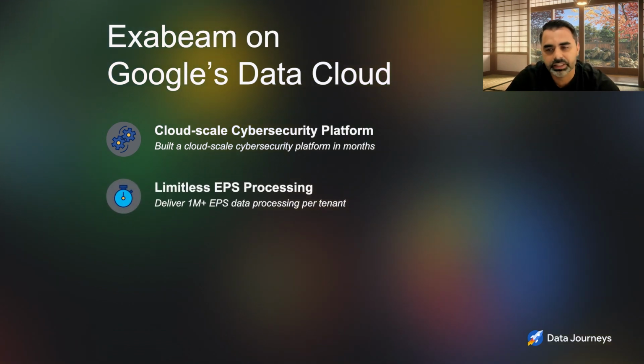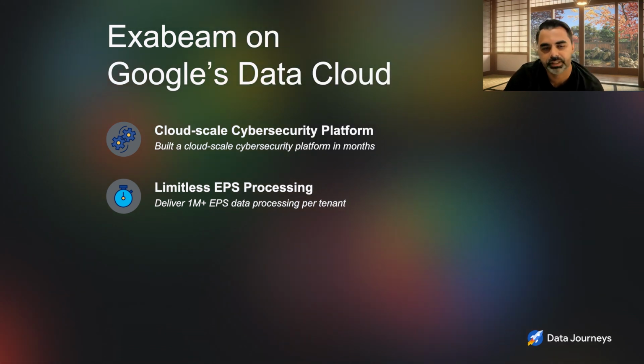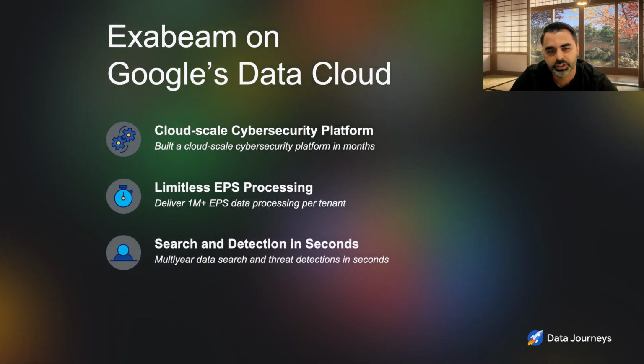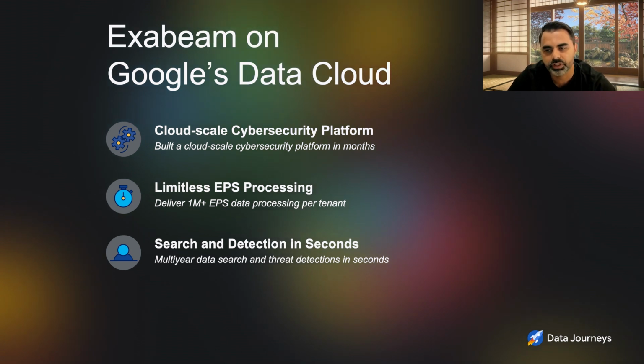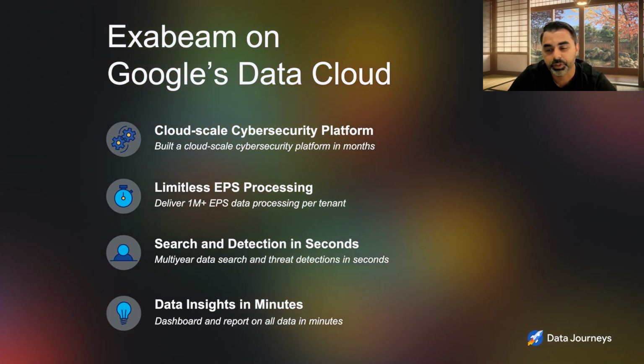The platform allows limitless EPS processing. So the cybersecurity industry has been struggling with this EPS speeds and feeds. So this gives Exabeam customers unlimited processing capability. Also allows us to do search and detections on multi-year data in seconds, which is the holy grail of cybersecurity, because there are certain attacks where the attack vectors are sleeping in your environment for 6 months, 7 months, and you want to go back and forth to find those attacks. And of course, the security insights to our customers using dashboarding, reporting, visualization, especially custom visualization, gets built in minutes for our customers. So I'm very excited about what we are offering, and this is going to be a highly disruptive offering in our space.